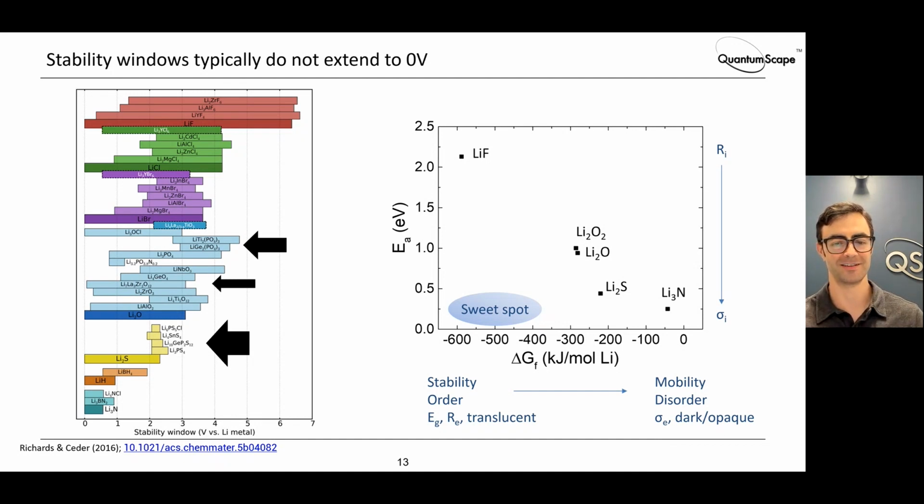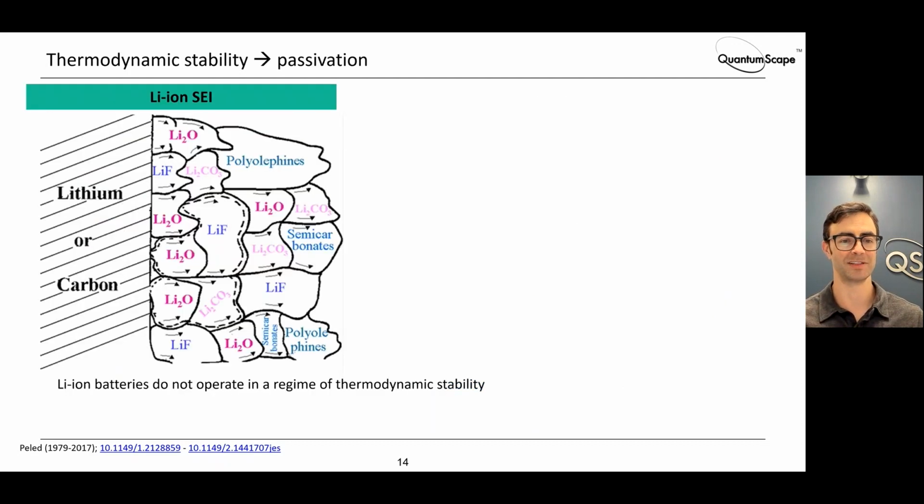But unfortunately, this is pretty much a fundamental quandary that confronts a solid-state electrolyte designer, that materials don't tend to fall down in this sweet spot because the stability is roughly, empirically, inversely proportional to conductivity. And of course, a solid-state electrolyte should have both high stability and high conductivity. So it's a difficult problem to solve.